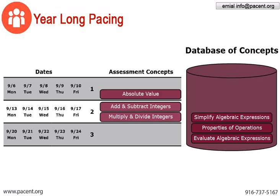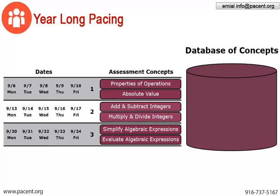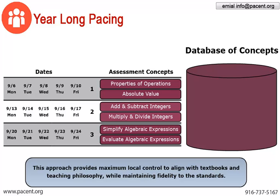We call this the dynamic math solution because it is easy to customize to your preferences and easy to modify as needed throughout the school year. This approach provides maximum local control to align with textbooks and teaching philosophy, while maintaining fidelity to the standards.